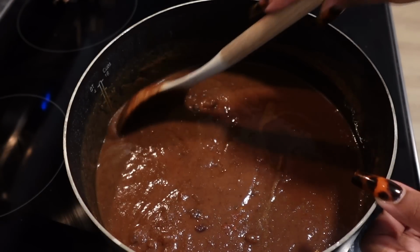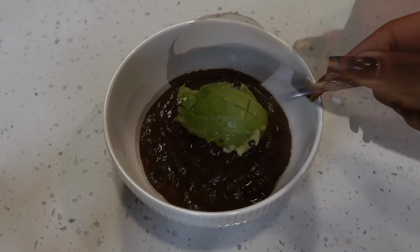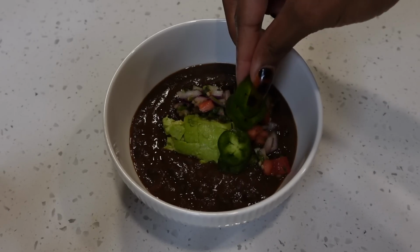You're gonna ladle the soup into a bowl, top it with some avocado, jalapenos, some homemade pico de gallo, and a little bit of cilantro for extra razzle dazzle, and here you have it, your new favorite black bean soup.